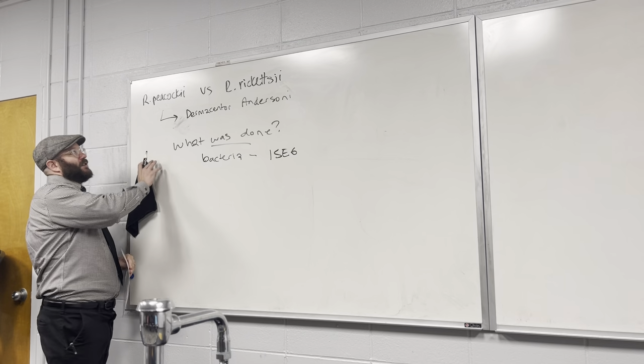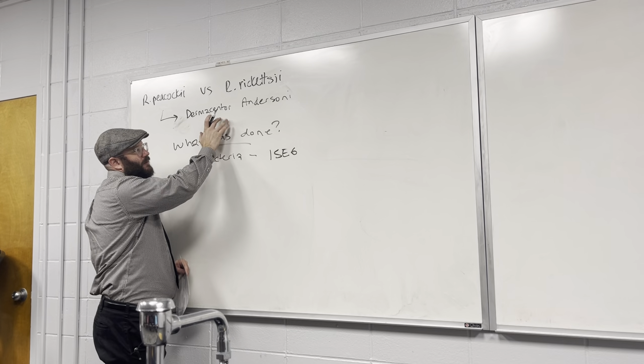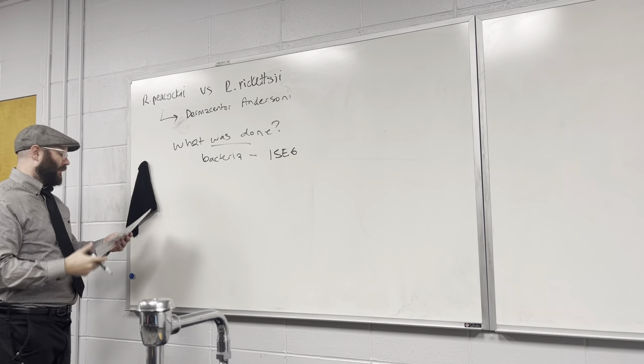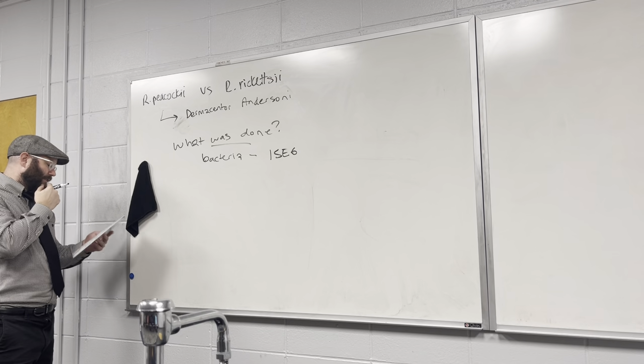So they're actually growing the bacteria in, I don't think they're from Dermacentor, they're from Ixodes, but they're at least growing them in the same cellular system, in the sense that they're growing them in ticks. So that's cool. And then what did they do?